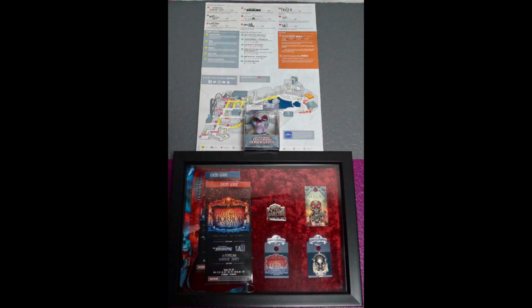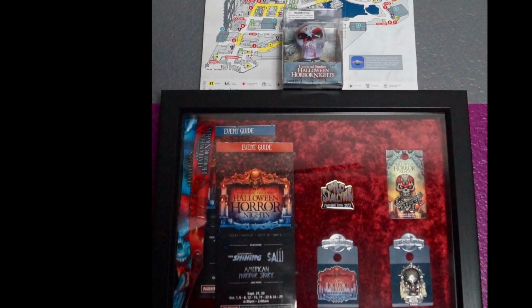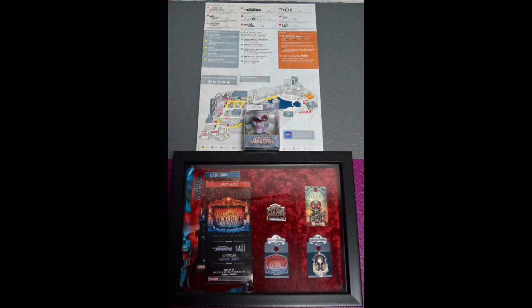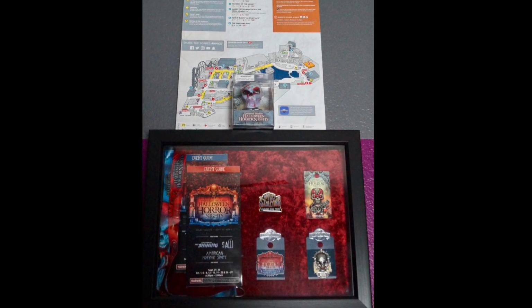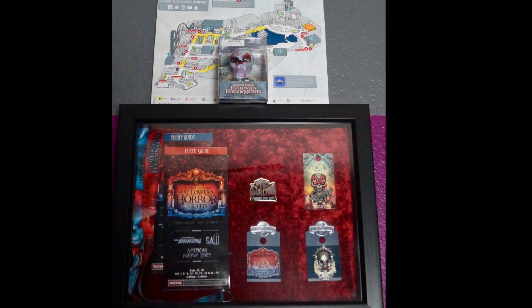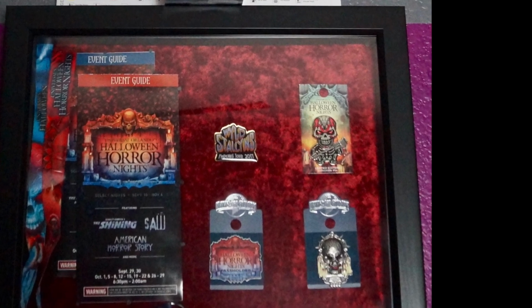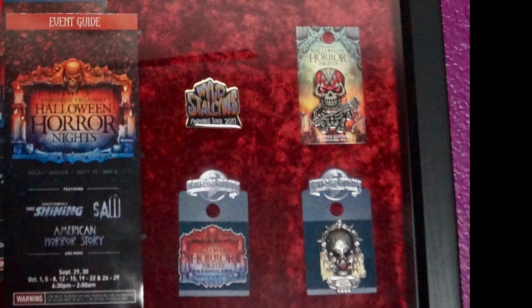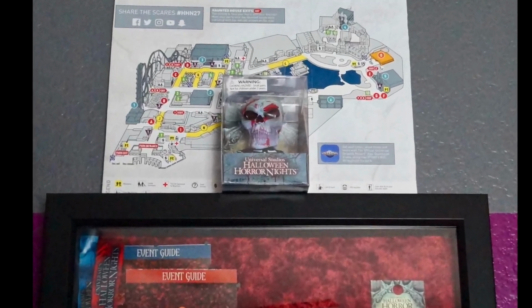From 2017, we have the event lanyard from that year, the maps from that year, the pins from that year, and once again from eBay, a pin intended for the people that were part of the creation or performers of the Bill and Ted show. Of course, we also have the vinyl from that year.